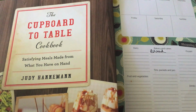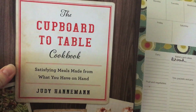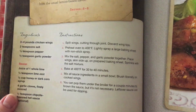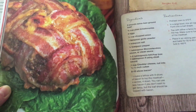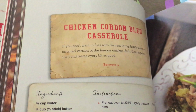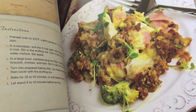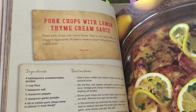This week's menu plan is coming from cupboard to table. I've had some wings in the freezer and I don't know what to do with them, so I'm gonna make the garlic lime wings. I also still have some ground beef in the freezer, so I'm going to make the bacon cheeseburger meatloaf. Chicken cordon bleu casserole, because it just looks really easy. I'm gonna try pork chops again, even though I don't like them, but I'm trying again.